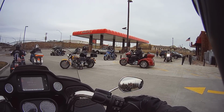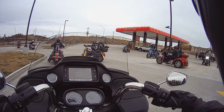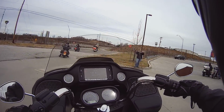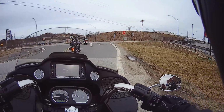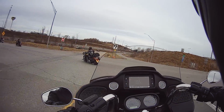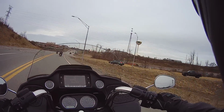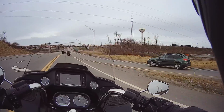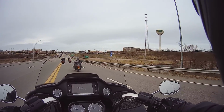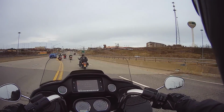That's Roger right there on his Fat Boy. Good looking bike. And we're underway. Got John leading the ride today, so it should be a really good, nice ride here.